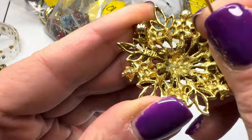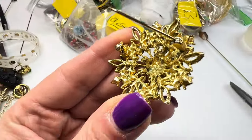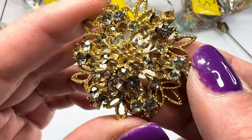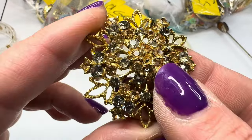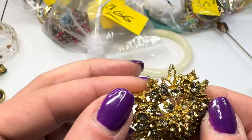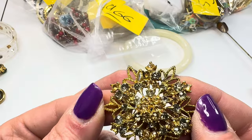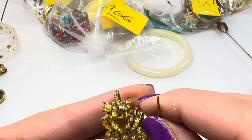Oh, it's a Lisner. Yeah, this is a Lisner. Get back to, here we go. With really pretty black diamond crystals. Whew. I wonder if there was supposed to be one in the center. I could always put one in there. And looks like the rest of them are all intact. But black diamond and little citrine. Super pretty.